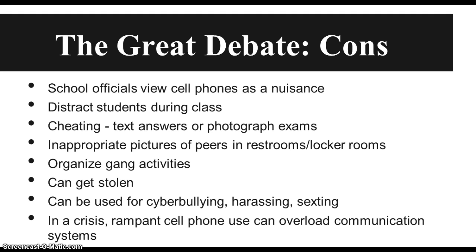Phones can get lost or stolen. They can also be used for cyberbullying, harassing, and sexting. And in a crisis, law enforcement has stressed that rampant cell phone use can overload communication systems and stop important calls that need to be going in and out.